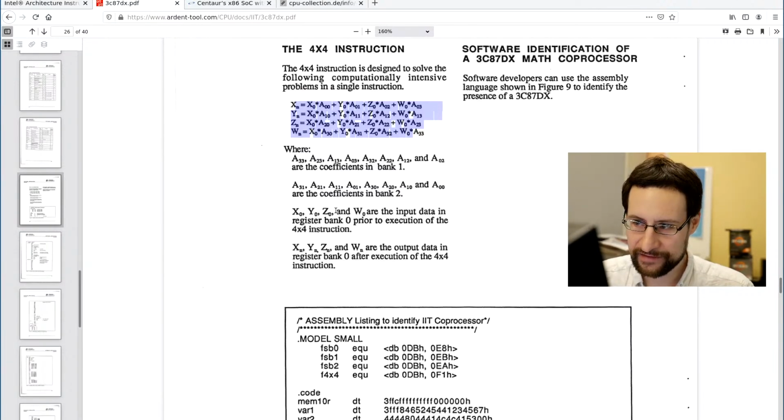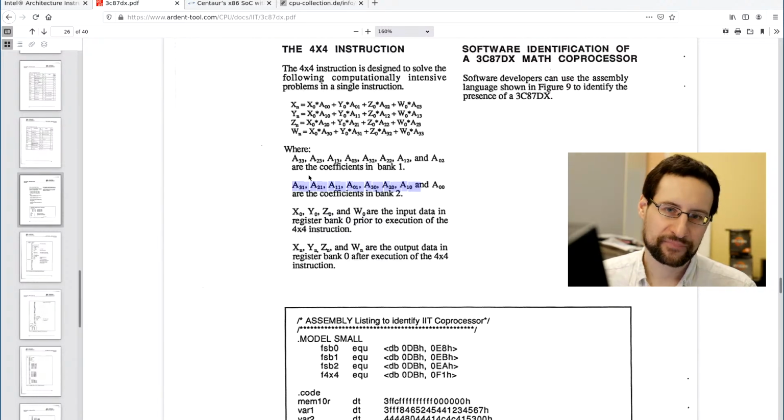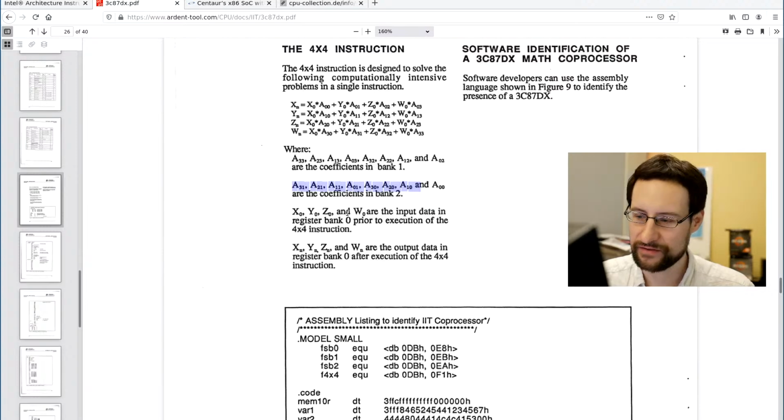And this data book leaves a little bit to be desired, because they only write here the coefficients A33 to 3 and so on are stored in bank 1, the other A31 and so on in bank 2, and of course they don't further specify the order. I intuitively typed something in, and of course I got this reversed. Data books, please specify this stuff a little bit more precisely. And X, Y, Z, and W, the input and output data, are in register bank 0.